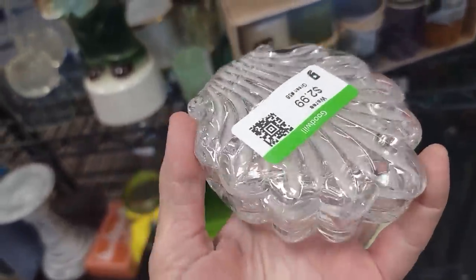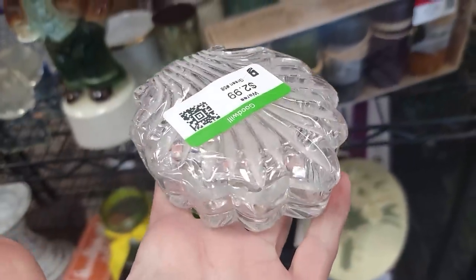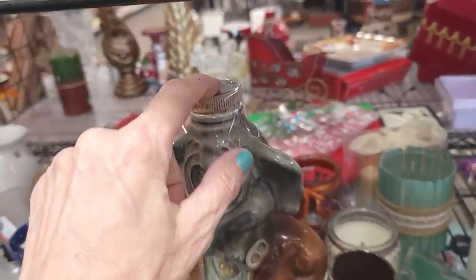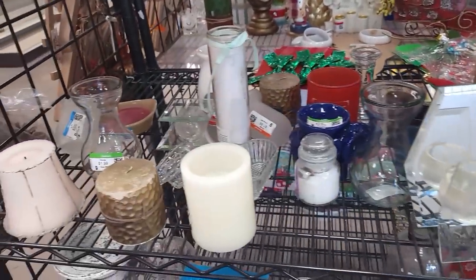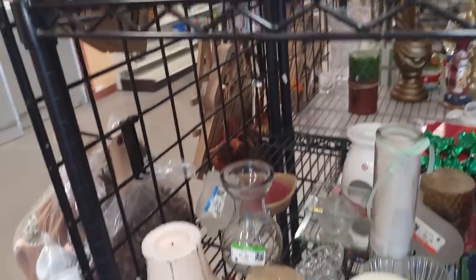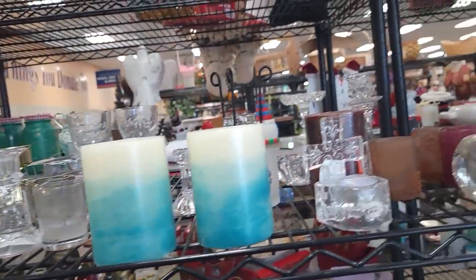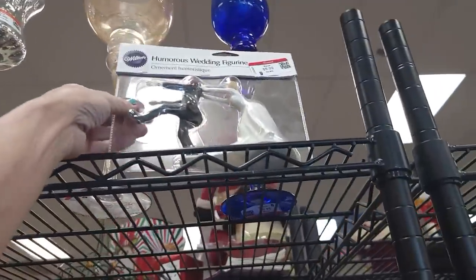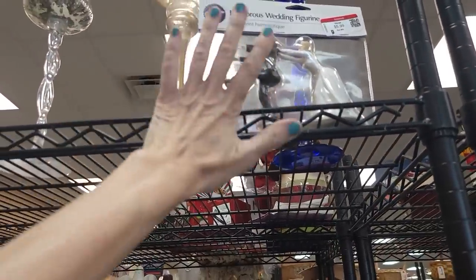I like this little glass trinket dish that's in the shape of a shell for $2.99. We'll grab that. Got a decanter. I think he's missing something on the top. He would have had something else, I think, like a hat or something. Pretty sure. All right, I don't see anything else, although that's kind of funny right there. That is kind of funny. We'll leave that right there.